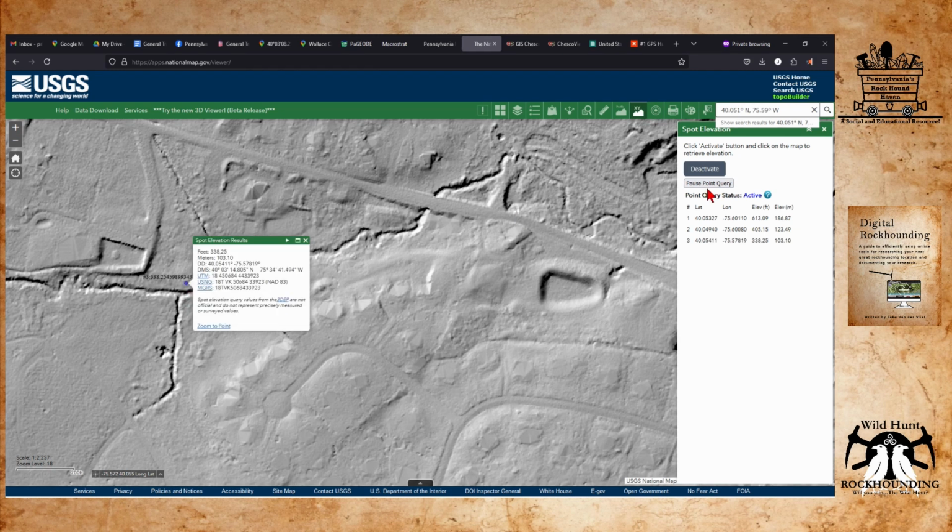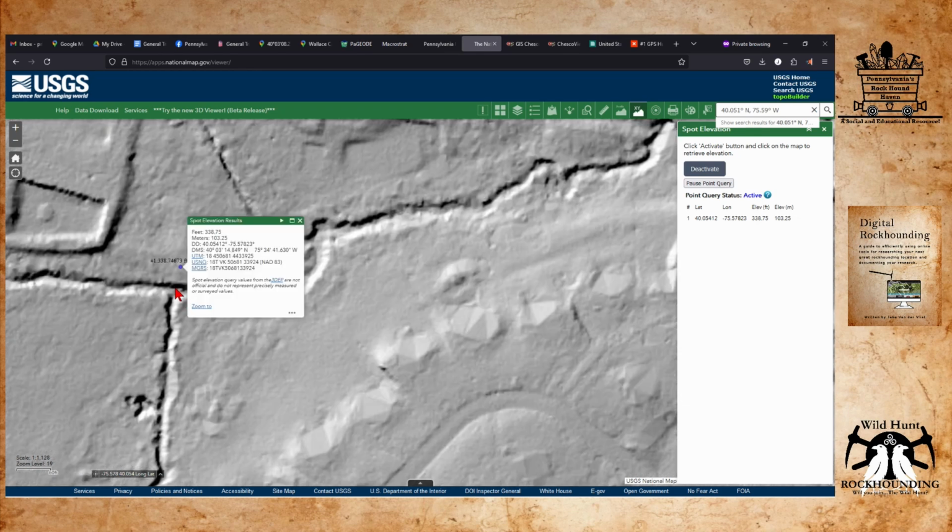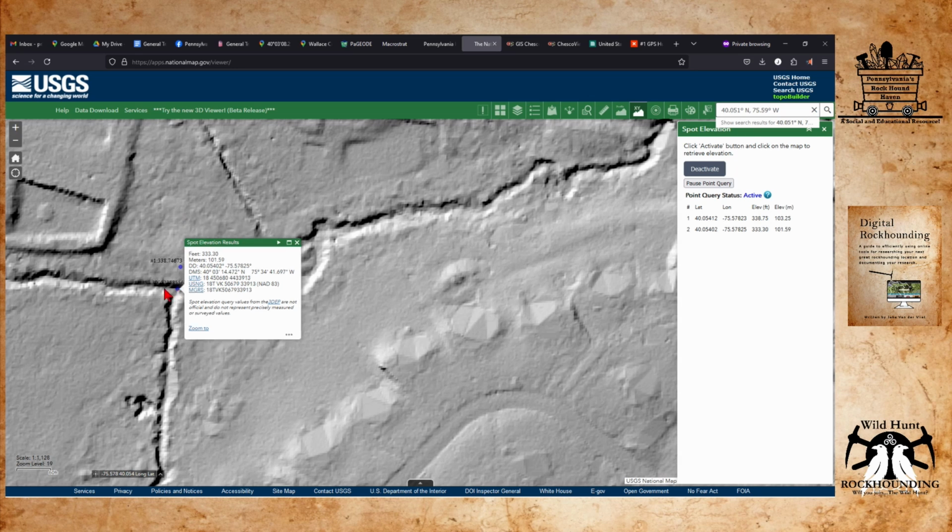Let's deactivate and reactivate so we have a fresh slate here. So we want to know how big this drop is. What we can do is click up here on the flat side, and then we can zoom in and then click in the creek. And we can see it's only shown about a 5-foot difference. Now that's going to be give or take a little bit, but that's pretty detailed information for not actually being on site.